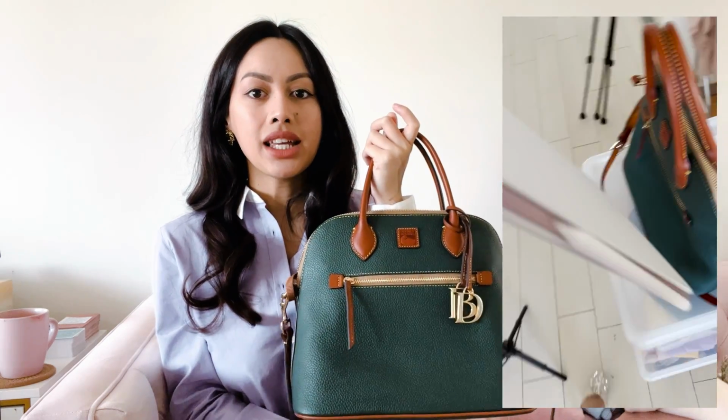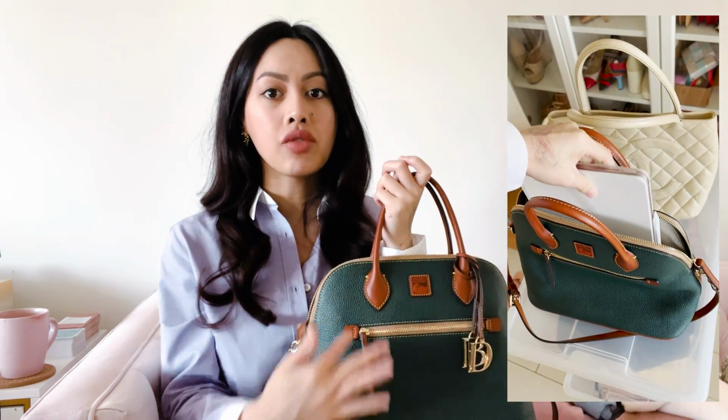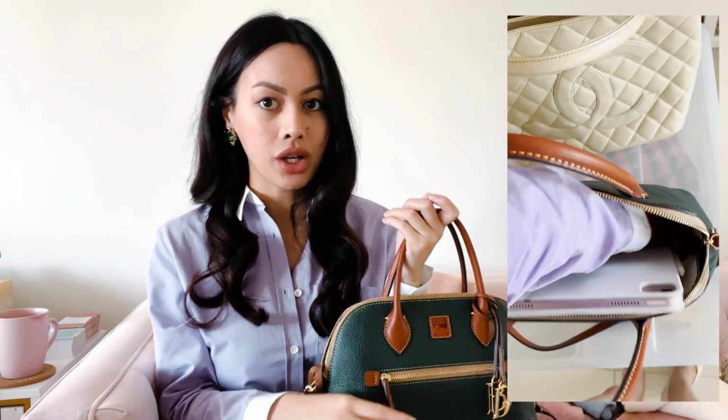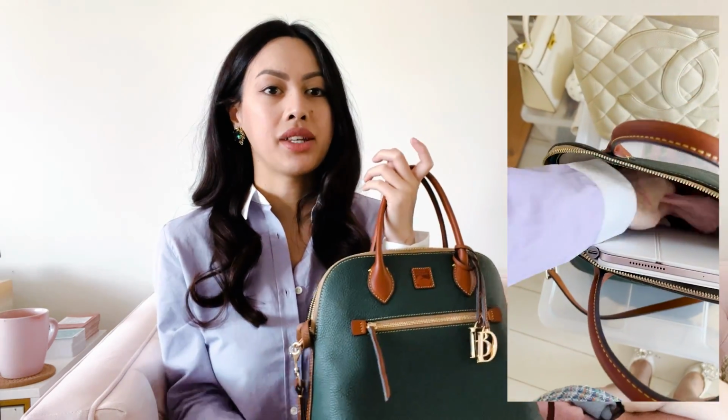I got this specifically because I wanted my iPad to fit into it. The reason being is I travel a lot and need a screen for work, but something that isn't as heavy or bulky as a MacBook, and I didn't want to carry around a backpack because that's just not me. I have clothes that I don't want to crease, and on the Dooney and Bourke website I scrolled and searched for an especially long time because they have so many beautiful options.